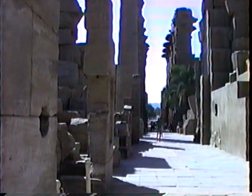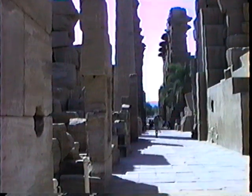There were 50 obelisks in the temple of Karnak. Unfortunately, all of them were transported to create the most famous places in the world, like one in Istanbul. Men carried the needle up from the boat, from the mountain to here.